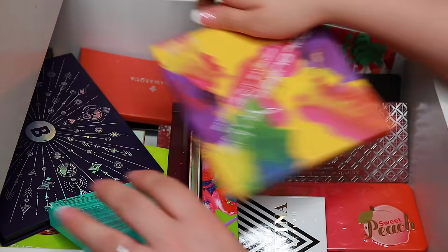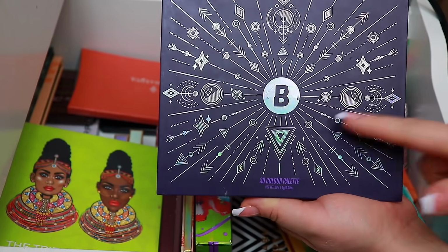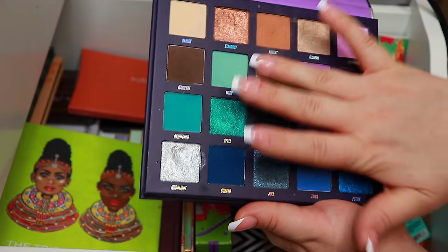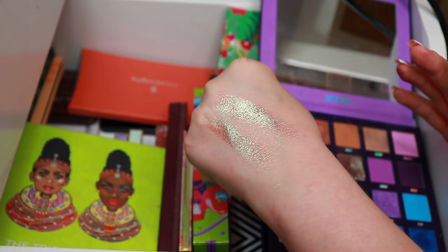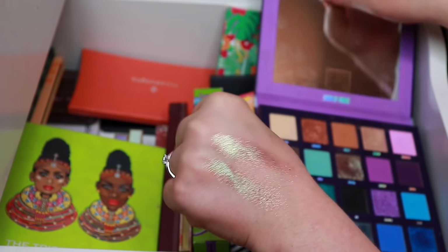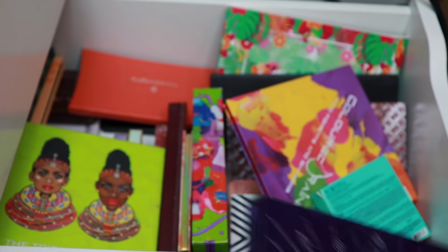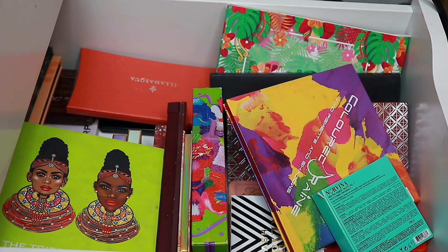No way. And I did actually compare it to the new Book of Magic palette. The Nikki Tutorials palette I purchased. This one I got in PR by Beauty Bay, but I kept this because I thought that this was so beautiful. But I did compare it to this shade that is called Crystal, and I thought that they were pretty similar. They are similar, but they are not identical, which I was scared that they would be, but they're not. And now I'm kind of like, I don't know which my favorite is. It's so hard to pick one, but talking about this, I will keep it. And these will probably be in my like favorite palettes of the year kind of video.